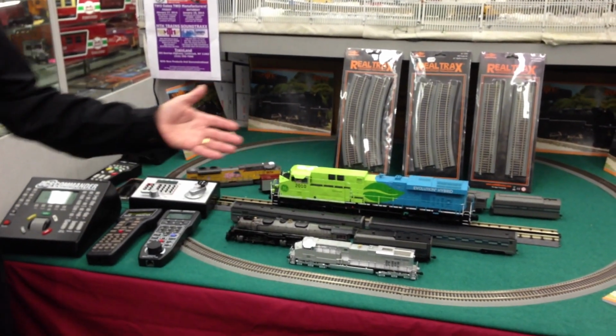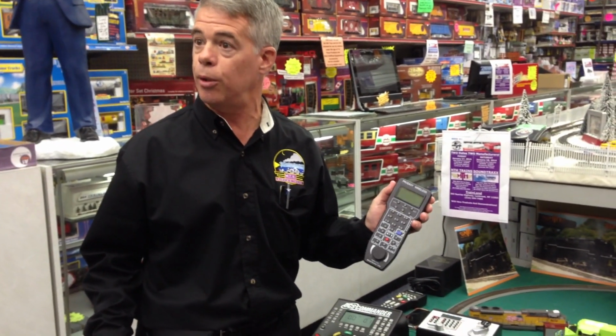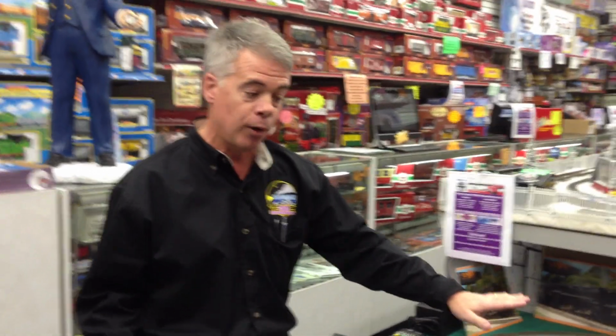Some people say, well, you can't access all the features. Now, there is a limit. The maximum number of F functions you have with any DCC system is 28. That's the biggest. So we can take the top 28 functions that our engines do and set them to an F function. You can feature map those and put them on whatever F button you want. That's available in all of our engines now. We make the automatic coupler one of the functions. We look at the ones that are the most popular and put those in there.